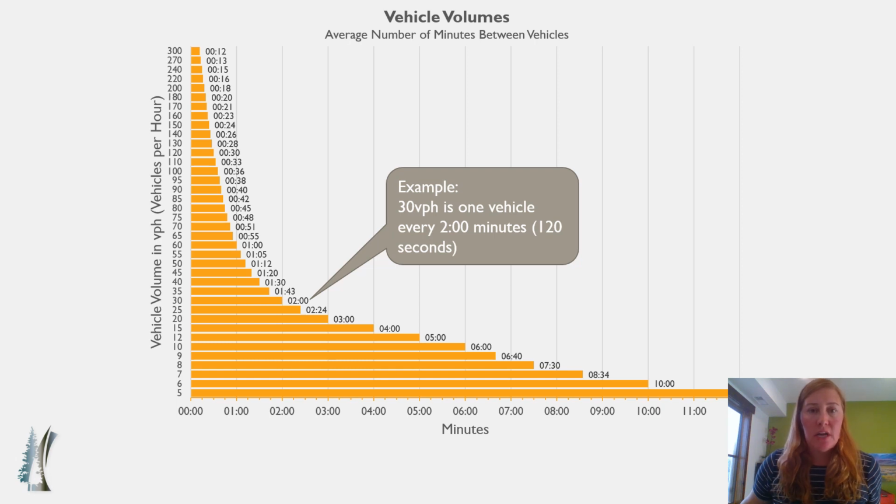When we're looking at traffic counts or reading a traffic study, we speak in vehicles per day or vehicles per hour. So this slide is just a graphic showing what that actually means. The vertical axis is number of vehicle trips, and the horizontal is time. If we say we have 30 vehicles per hour, there are 30 vehicles in 60 minutes, which means we have one car every 2 minutes.